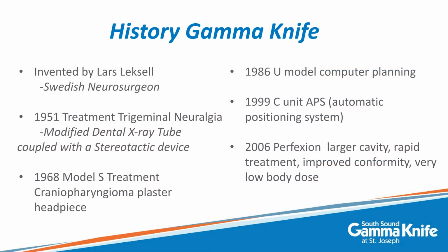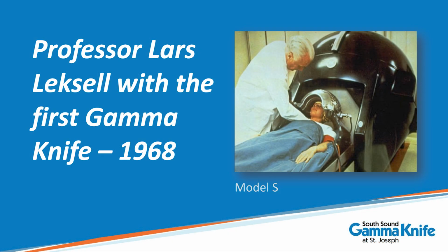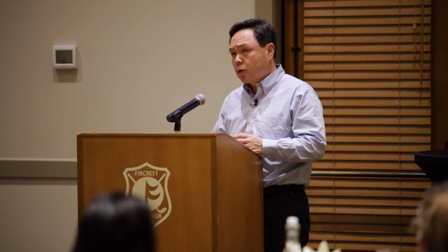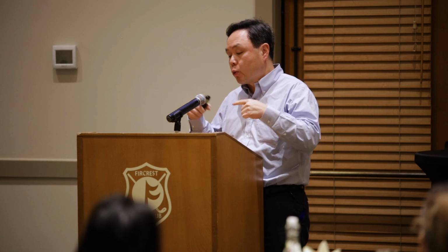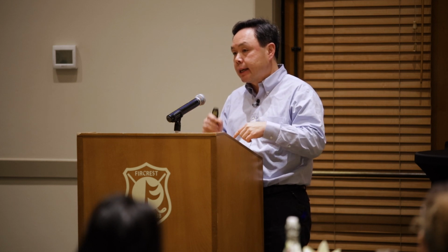Some history on the Gamma Knife treatment: it's been around for almost 50 years. The person who invented it was a neurosurgeon in Sweden named Lars Leksell. He's been doing this since back in the 60s. The first cases he did used a dental X-ray tube for trigeminal neuralgia. Since then, he developed this unit called the Gamma Knife, where he uses 100 or close to 200 cobalt-60 isotopes, all directed at one isocenter, one spot in space. He can use this to treat basically any tumors in the brain.